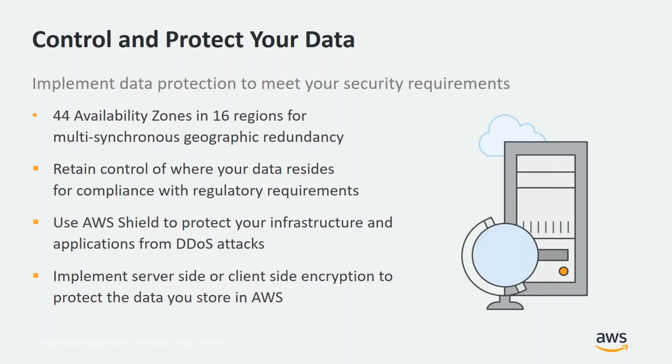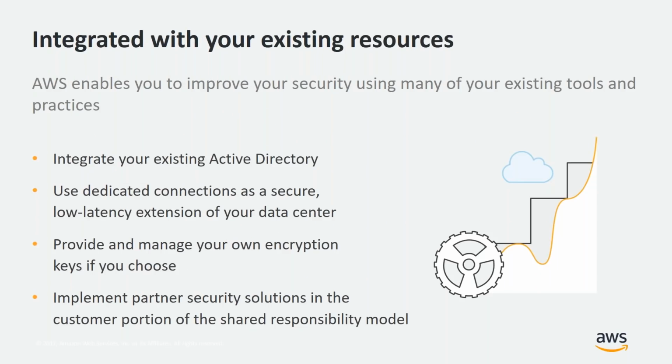So if you have some sort of compliance or regulatory requirements, you can determine which AWS region makes the most sense for you as far as where you're going to store your data. Services like AWS Shield actually will help you to protect your applications and your infrastructure from DDoS type attacks. And you have the ability to implement server-side or client-side encryption to help best protect the data that you're storing in AWS.